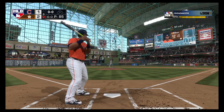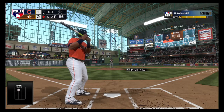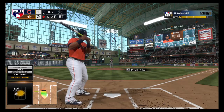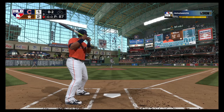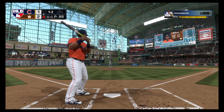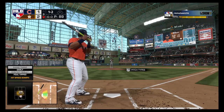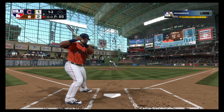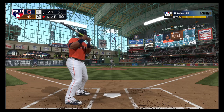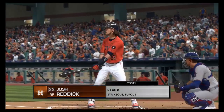Riding in once again, Martin Maldonado. No hits to this point. Called strike at the letters, 0-1. Maldonado. Trying to strike him out for the 3rd time. Too high. 1-2. The 1-2 is looked at for ball number 2. Got him. And that's the third time we've written a K next to his name in this one.